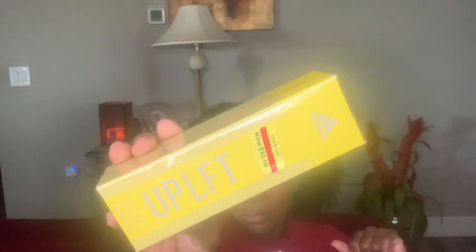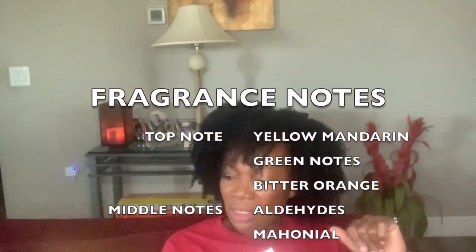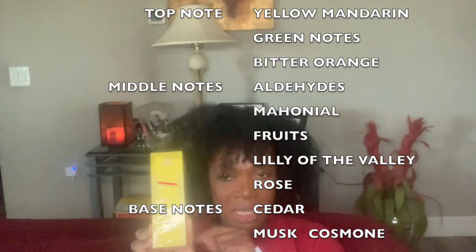This is the Uplift For Her by Adidas. And this is an eau de toilette. And it is very, very citrusy. This is a 3.3 ounce. But I'm thinking maybe to walk my dogs at night. Maybe to walk the dogs in the daytime. Maybe to go bike riding with my family in the park. Maybe to go out to a picnic. This is definitely something that you can use heavy in the spring and summer. And I'm happy to have this one.